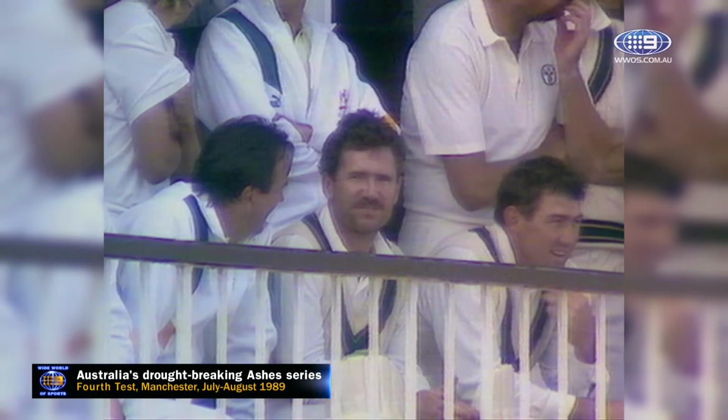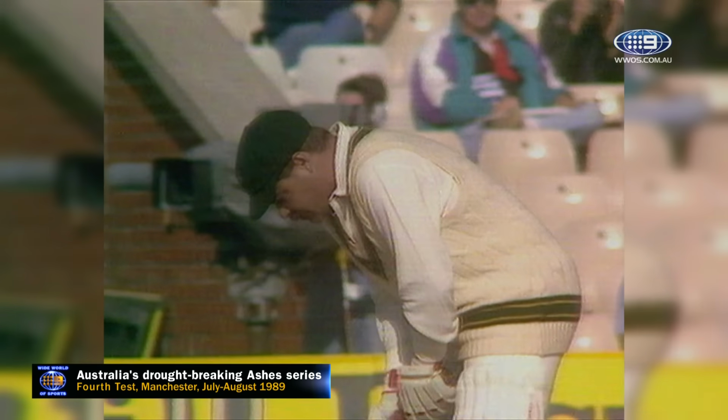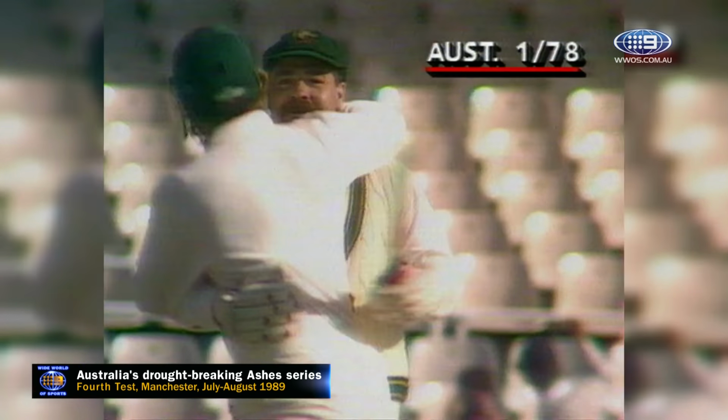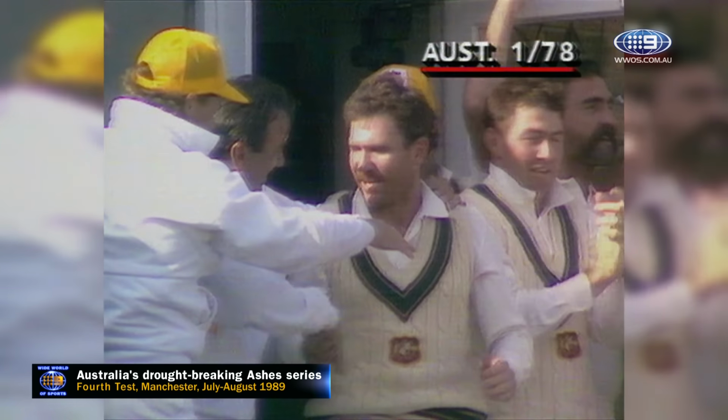Needing 78 for victory and to regain the Ashes in England for the first time since 1934, Taylor and Boone did it in style. Boone sweeps and victory for Australia by 9 wickets, 4 runs to David Boone. He moves to 10. Alan Border and his teammates stand to attention to clap.